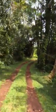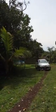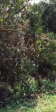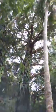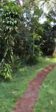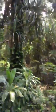Entrance of the property from the driveway. This is the greenhouse or the shade house with the water catchment. Coconut trees, matured trees all over this place. Old Hawaii. Never been damaged, it seems like. Looks like a creek might run through here at a certain time.